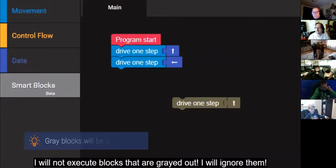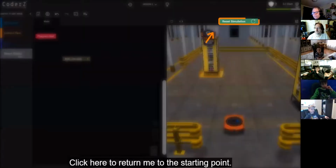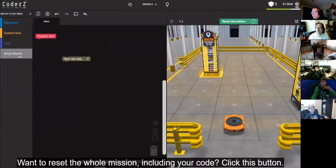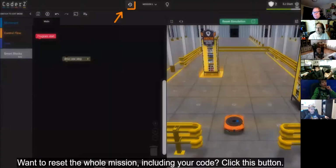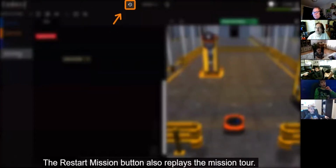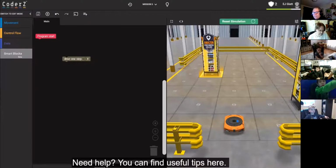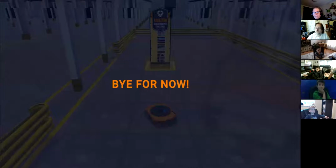I will not execute blocks that are grayed out. I will ignore them. Click here to return me to the starting point. Want to reset the whole mission, including your code? Click this button. The reset button also replays the mission tour. Need help? You can find useful tips here. Bye for now.